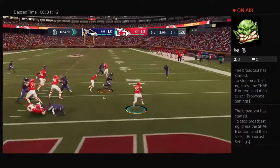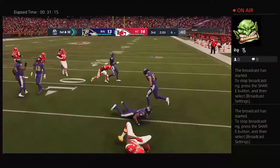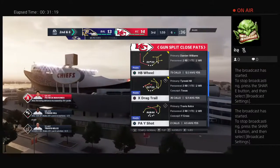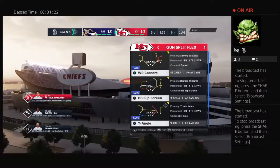They'll try to get this running game going with Williams. And he'll get him a little bit of breathing room across the 5 to the 6-yard line. The ball carrier. And give him 4 yards there. It'll be 2nd and 6.